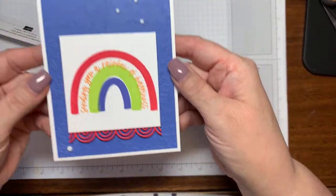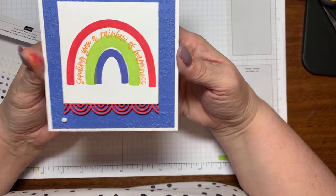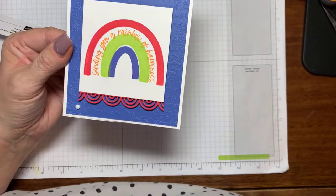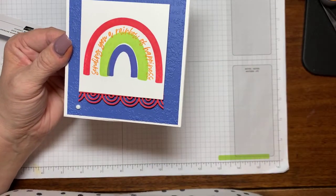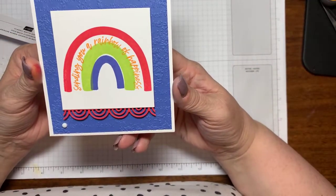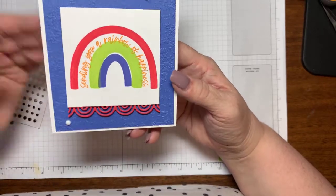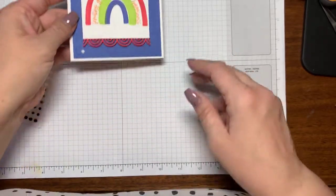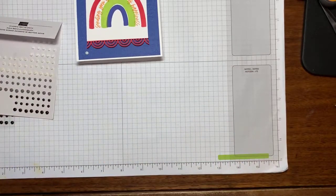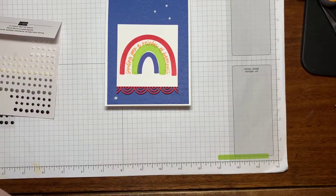So here is our beautiful little rainbow card. I hope you like this. Tell me what you think of the colors combined this way. Do you like this color combination? I think lots of us like these new in colors. And so there you go. You can see that they go with Melon Mambo really, and they fit into a rainbow really easily. But like I said, you can make a rainbow out of any colors. It's just up to you. Yeah, it is. Okay, let's see what else we've got here.